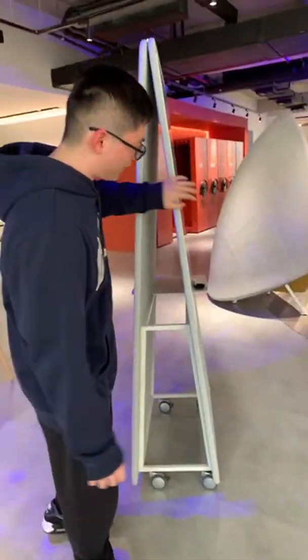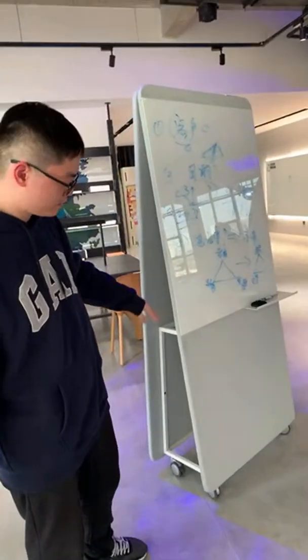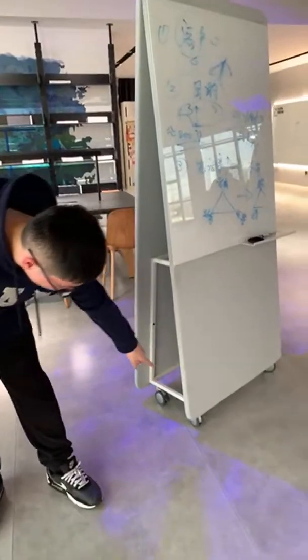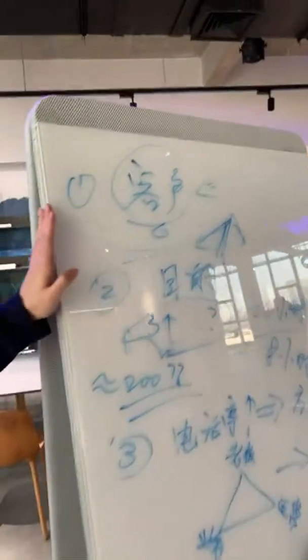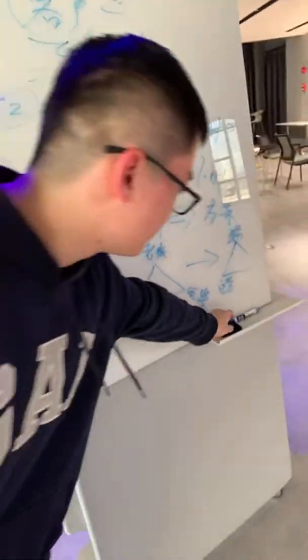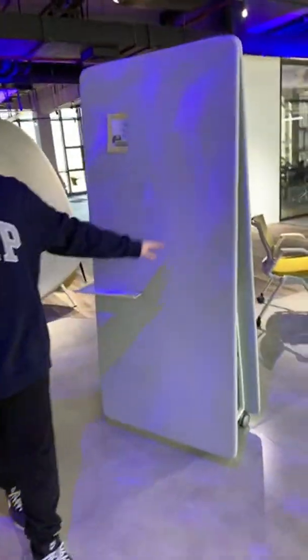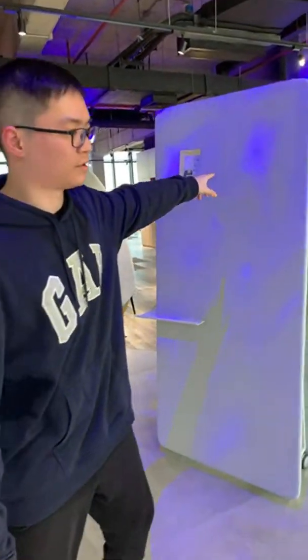And here it comes with a writing board. This writing board also has flexibility and mobility, because it comes with casters underneath, and it has a magnetic writing board. So you can just attach pens, erasers, or stationery on it. And the back of it is made out of some kind of fabric material, which allows you to attach some documents on it.